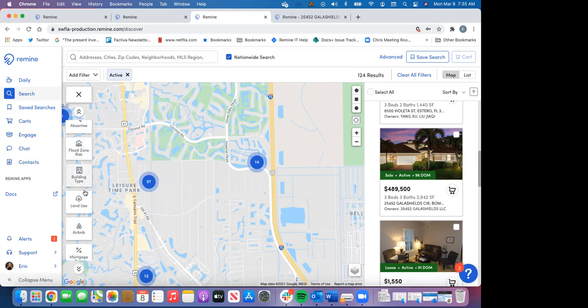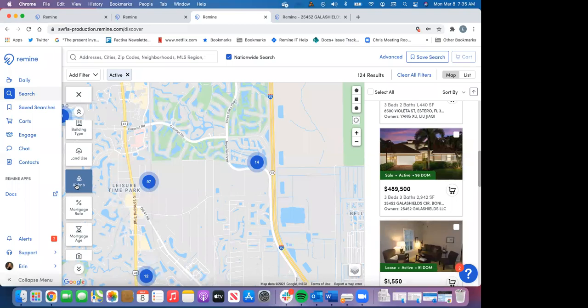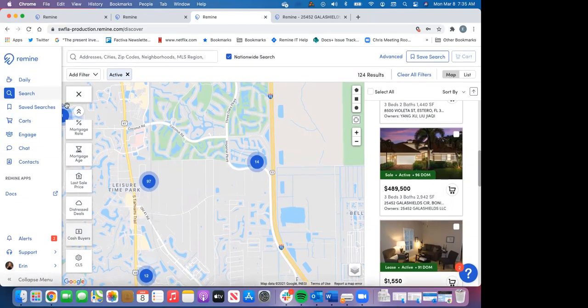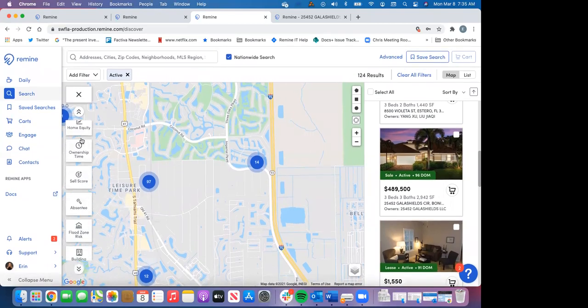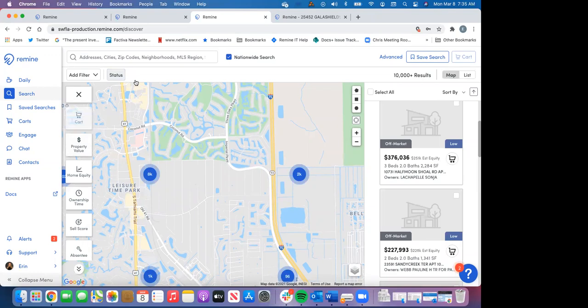That's pulling in from FEMA. And search by building type, land use, Airbnb. So looking at what the home could generate in terms of nightly revenue if listed on Airbnb. This is a popular pro filter. You can look at the mortgage rate and so on and so forth. So all of these filters can be added or removed so that you can really target your search, and then you just remove them by clicking out of the X.